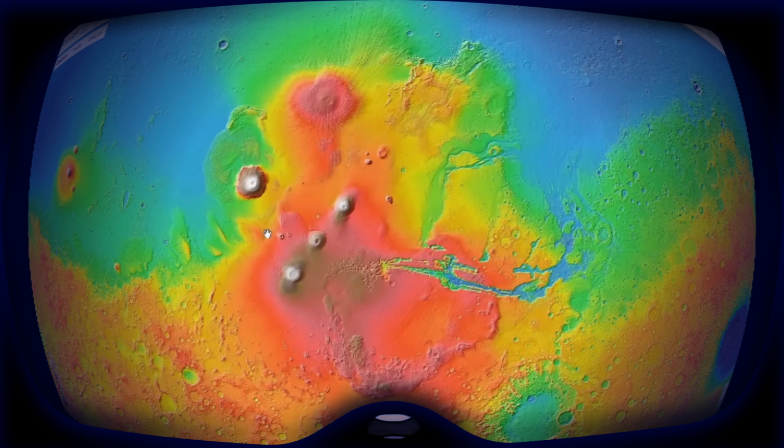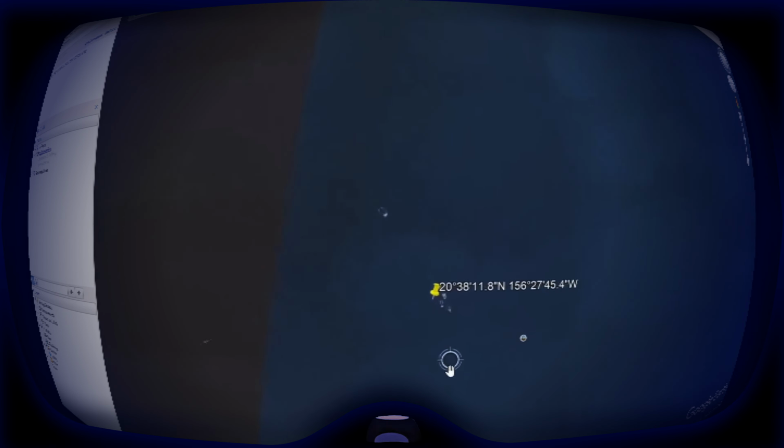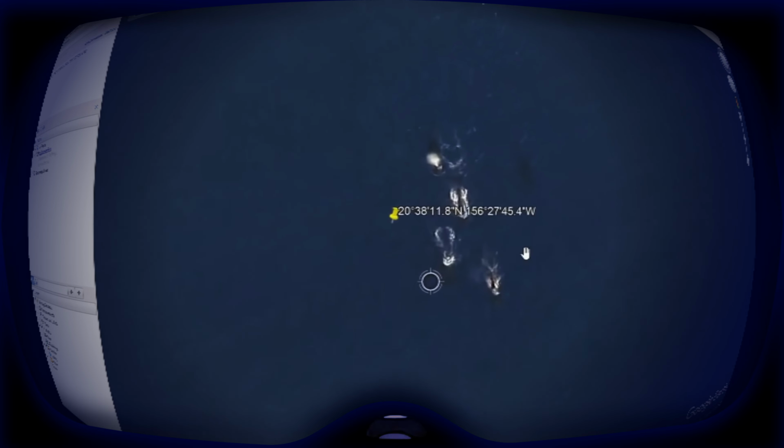Google has similar features for Mars and Moon, called Google Mars and Google Moon. As for whales, I guess this is just about how you can sometimes spot whales on Google Maps. Here are a couple you can see off the coast of Hawaii.